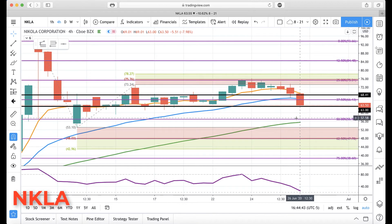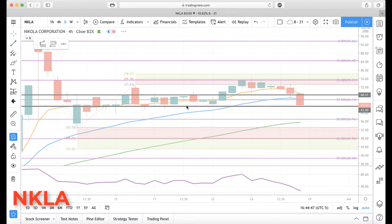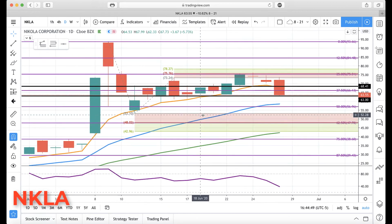If we get below that next week, we're watching 57 based off the 4-hour chart. Based off the daily chart, it's going to be a little in front of that, about 58.60. So 57 to 58.60. If we start trading below the 63 level, that's your key level of first support.